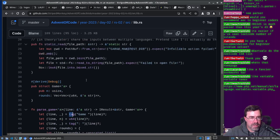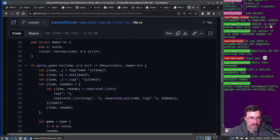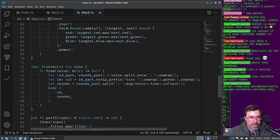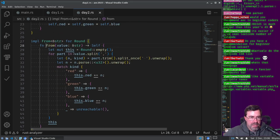Tag. Oh, is this the nom stuff? Yep. Using nom, so we're parsing using nom, right? Okay, so we're throwing away the game, we get the n right after the game, and then we're throwing away that stuff, and then we're getting the different rounds. Okay, so the equivalent of that for me was around here somewhere, right here. I did a split once, strip prefix split. And then a from in round does splitting by the comma, and then splitting once on space and parsing, and then matching the name to the right field.